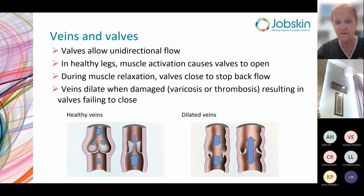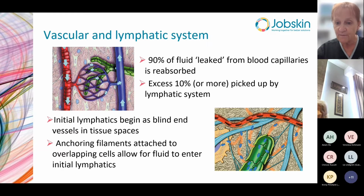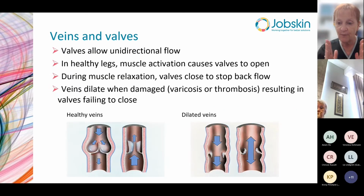the valves become inefficient. You can see that illustration on the right. The valves end up flapping in the middle, and so their function is compromised. So bear that in mind. When we compress with a compression stocking, we are actually closing down the veins so that the valves are able to meet in the middle, so it improves the valve function.